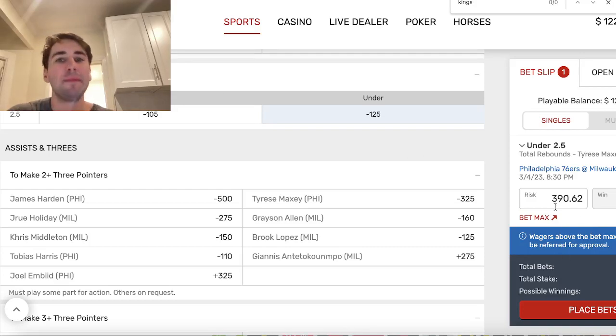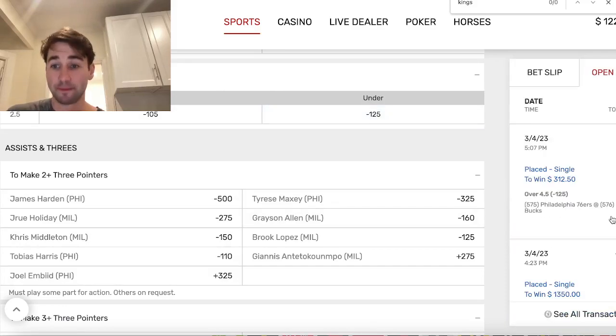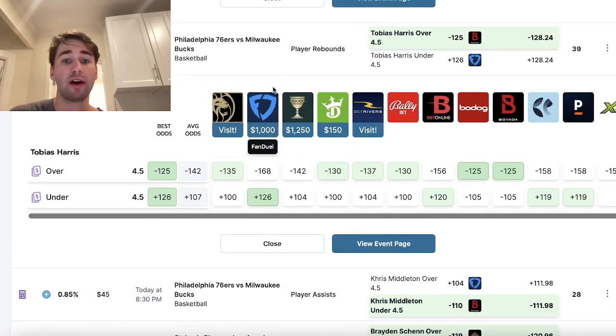They don't let me bet whatever I want on any player prop I want. They tell me how much I can bet, which in this case is just going to be 390.62 on the under for Maxi. But I don't want to bet that. The point was to explain, why did you bet 390.62 on Tobias Harris over 4.5 rebounds at minus 125 odds?